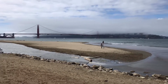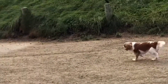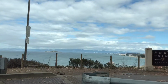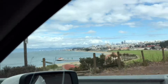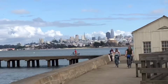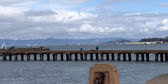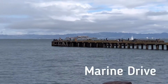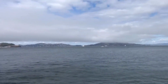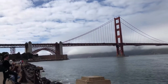Look, that's the Golden Gate Bridge. Crissy Field is a former U.S. Army airfield. Let's get closer to the Golden Gate Bridge. This is the famous Golden Gate Bridge.